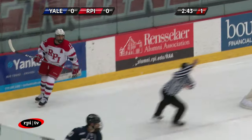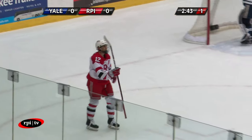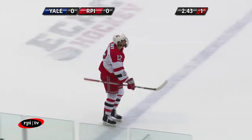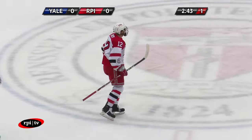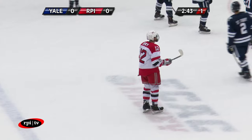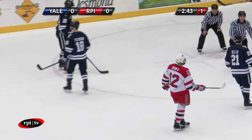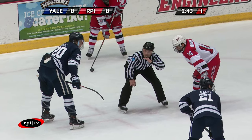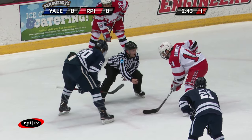2:43 left in the first period. No score. Shots are 10-7 Engineers. And we've got a draw coming up in the RPI zone now. So, yeah, Yale gets a quick faceoff win there and is able to clear and get the change that they desperately wanted. So a little bit of a missed opportunity there, but RPI now looks to get themselves back out of their own defensive zone.